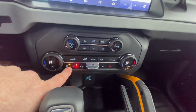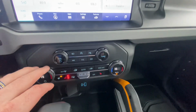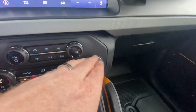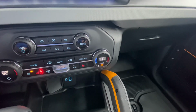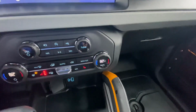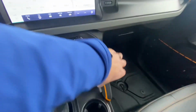You have your heated seats and heated steering wheel, heated seats for both the driver and the passenger. You have dual climate control. Now, if I wanted the driver to be on 82 and the passenger to be on 71, you can do that, or you can have it linked to where they're the same. Down here, we do have a wireless phone charger. We have our grab handles here for the passenger on both sides.